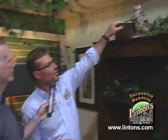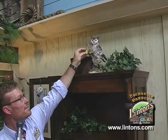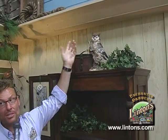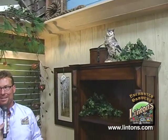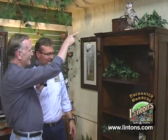Up above, Craig, you see another owl. This one is on sale for only $21.99. The perceived value is just so much higher than that. Yeah, and it's neat, the owl almost looking down on the entire living area.